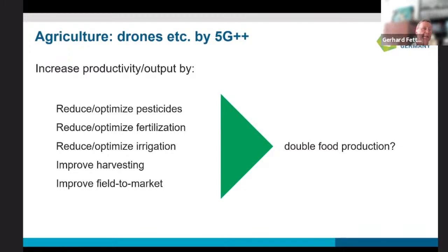And it has to be not replacing humans, but in such a way that assists humans such that it's acceptable and is really something as a great benefit for us all. Wouldn't that be great? Because we could easily feed 20 billion people on planet Earth. Not that we want to become 20 billion, but we could easily feed a lot of people with the amount of fields that we have today if we were able to do it right. And this is what 5G and 6G is about.